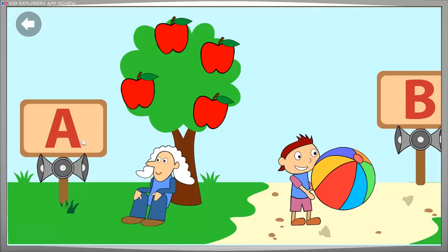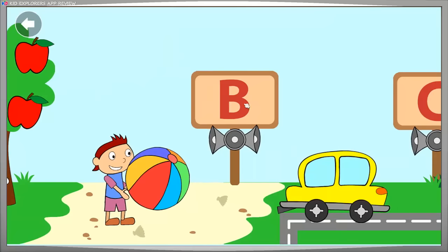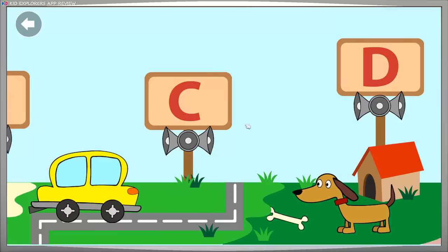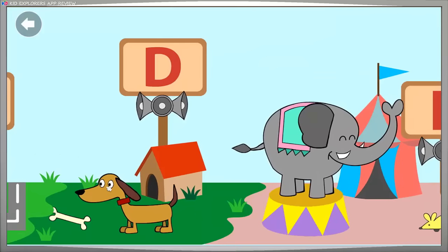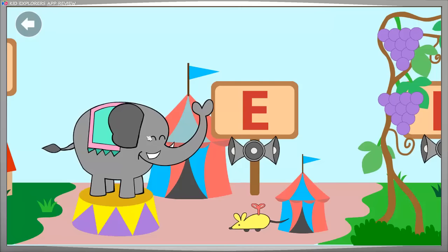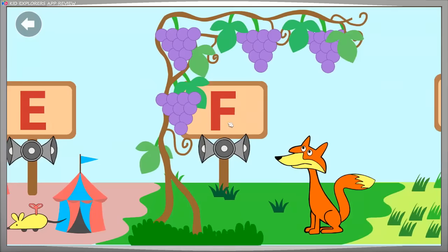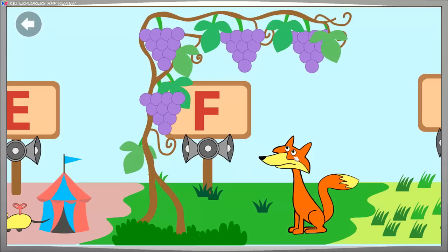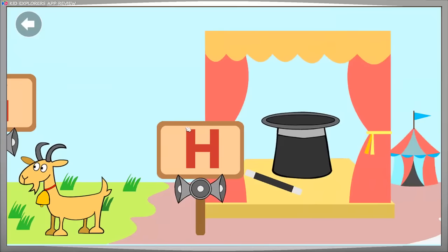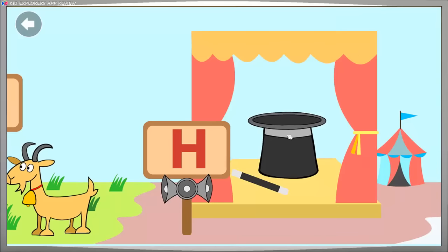A. A for apple. B. B for ball. C. C for car. D. D for dog. E. E for elephant. F. F for fox. G. G for goat. H. H for hat.